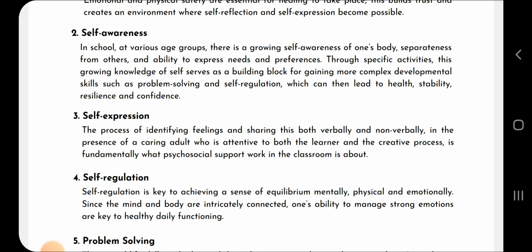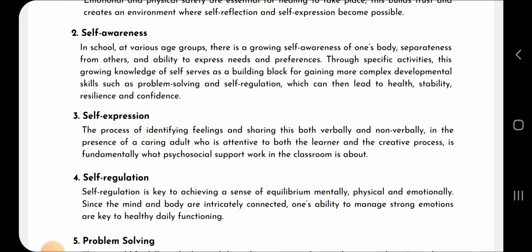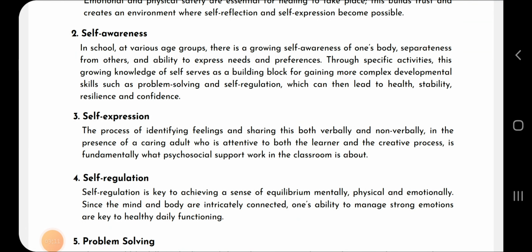So, the process of identifying feelings and sharing this both verbally and non-verbally in the presence of a caring adult who is attentive to both the learner and the creative process is fundamentally what psychosocial support work in the classroom is about. So that's what we would like really to do. That's our main goal, that our learners will be able to express their feelings, their emotions during the activity. Now, expressing one's emotion can be either verbally or non-verbally.